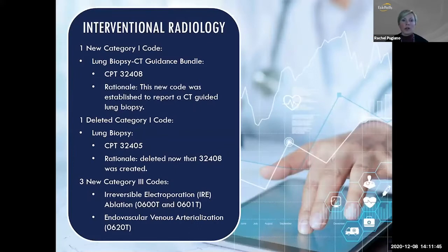Interventional radiology has one new category 1 code, and it's a code bundle, which we've seen the AMA moving towards more and more with these bundles, and it really incorporates all of the guidance that might be associated with the procedure.